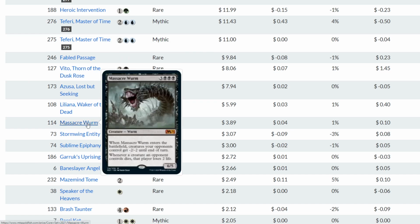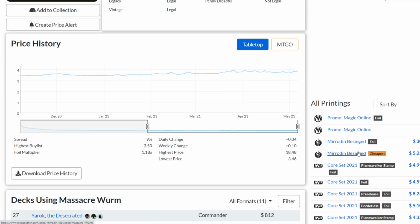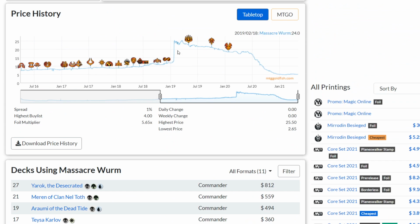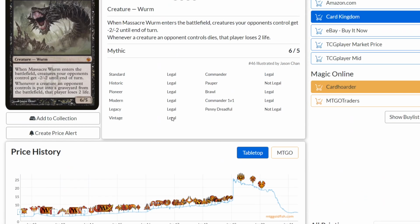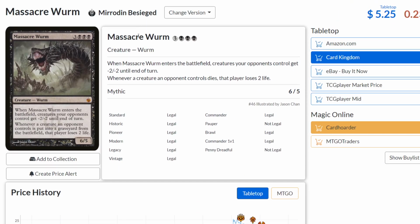And we have even cards like Massacre Worm, which was very low from Scars of Mirrodin after it rotated and then recovered to some pretty high prices, if I remember correctly, from Mirrodin Besieged. Yeah, it was Mirrodin Besieged, and let's see where it got up to. If I remember correctly, it went up pretty high, up to about $25. And you see this trajectory here. We should follow this same trajectory as the last time it was reprinted. And it is a card that does have demand in Commander, as you can see. A great way to always check a card is to click on the Goldfish and see how many Commander decks it's being run in, or of course you can go over to EDHREC.